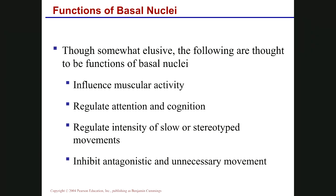So what do these nuclei do? Well, remember they're gray matter. So gray matter is cell bodies and synapses and dendrites. So we're going to get EPSPs and IPSPs and presynaptic facilitation, presynaptic inhibition. We're going to have those different circuits in here and so on. So they act a lot like the cortex, but we're not conscious of what goes on in these basal ganglia, these basal nuclei. We're not conscious of it. It's subconscious. And so what it does is a little bit hard to describe and a little bit hard to quantify, but we know it does some things.